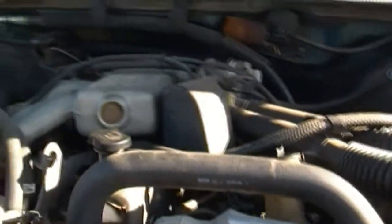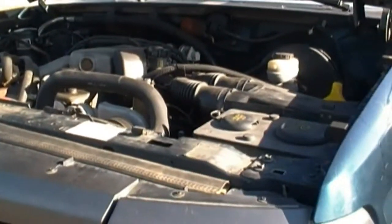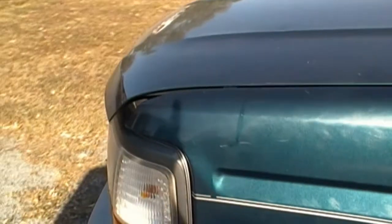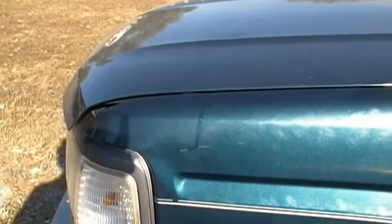So, this looks like it's going to be a strong engine once I get that tapping noise done, but it does run and it does drive pretty well. Shut that. And yes, one of the things I gotta do, I gotta realign that hood because it was a little hard to close a minute ago.